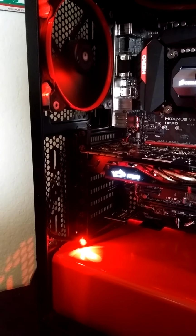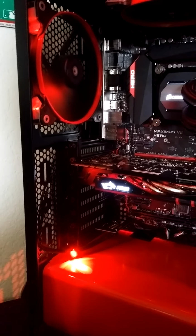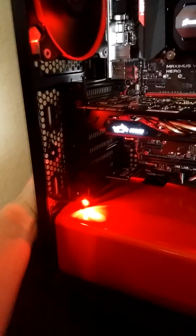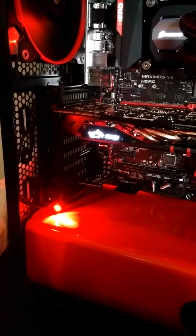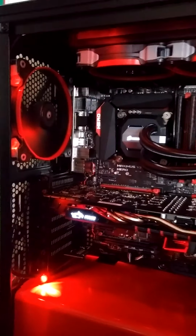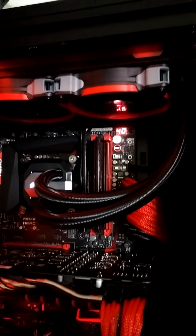So I have the NZXT red 1 meter LED strip. Just kind of cool. You can see I can turn it off, turn the brightness down, turn the brightness up. It's not that bright to begin with, so I kind of keep it all the way up. But yeah, there's that new radiator.